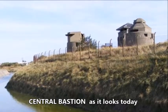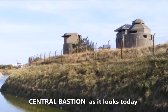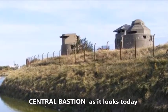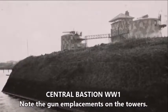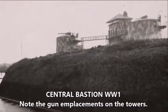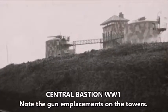The 2 Martello-type towers were fortified observation posts. One was the extended defence officers' post, which controlled the minefield defending the Medway Channel. During World War I, they were painted in camouflaged colours and had guns mounted on top.